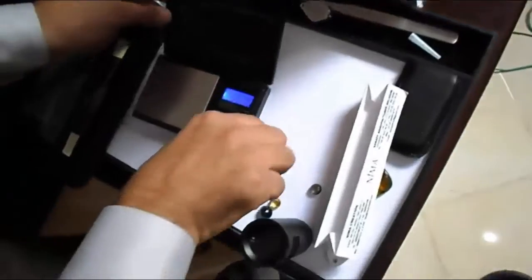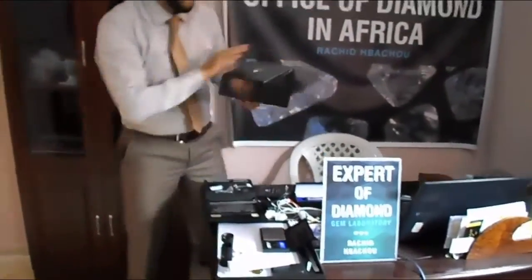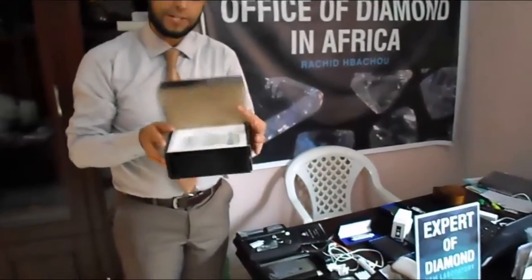We also use this balance with this specific gravity testing kit. I will explain to you later how we use this.